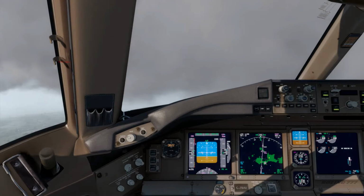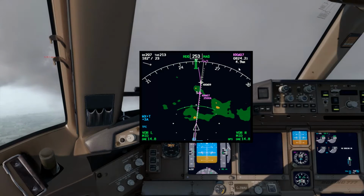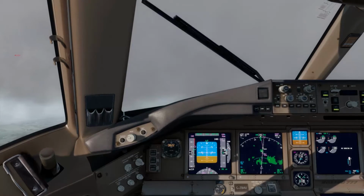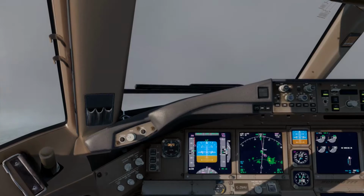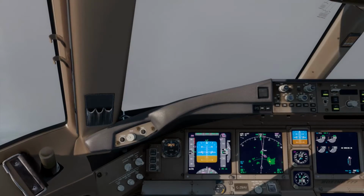So yeah, if you look at the ND, we can see we're actually flying at kind of like a 10 degree or like a 15 degree offset to the direction of travel. That's because of the wind. So the plane has calculated that we're being pushed along like this. So if we just head at this heading, then we'll go to the direction that we need to. Flaps up.